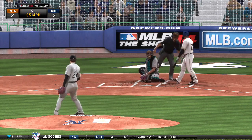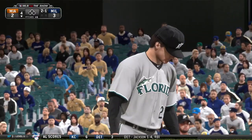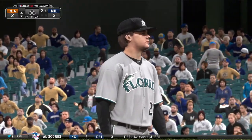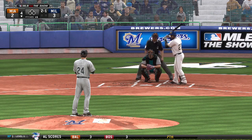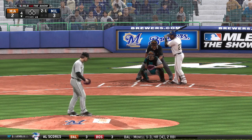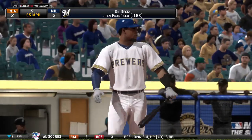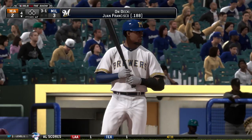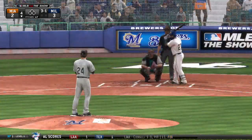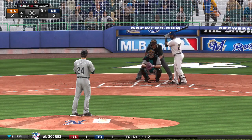Down low, 2 balls and a strike. And now a slider in on the hands, and he's lucky that one didn't come and get him. Well, this is a good job to work the count from 0-1 to 3-1, and now he's really in the driver's seat to see a fastball. The 3-1.